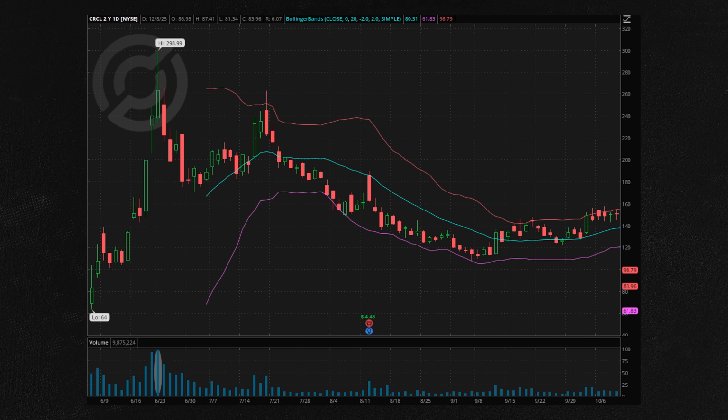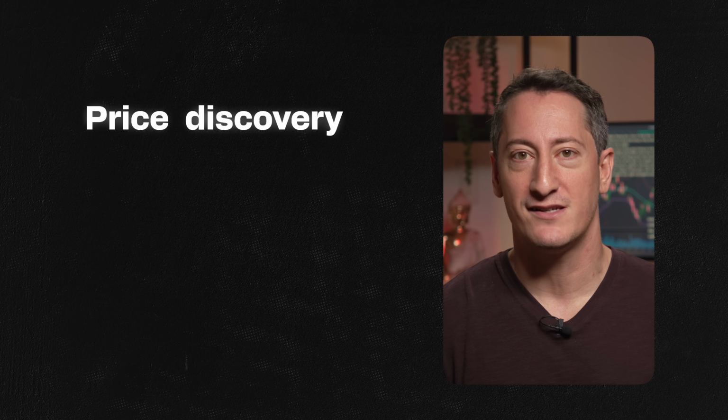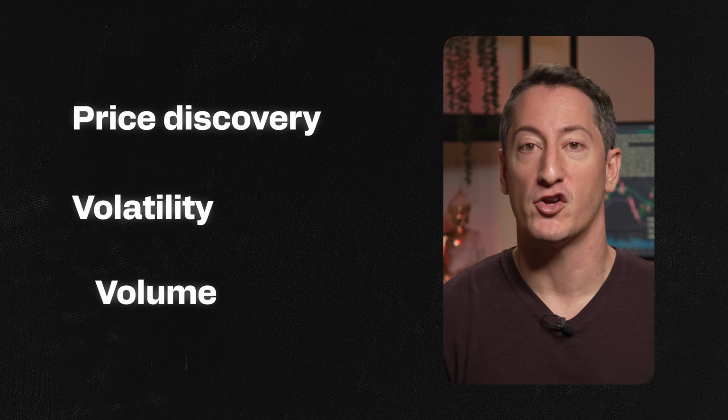This first stock is Circle, and this stock was in play for weeks. The stock priced its IPO at $31 per share, opened over 100% higher, and then went on to squeeze as high as almost $300 per share. There was a ton of price discovery, volatility, and volume on this stock. It traded cleanly and made some massive moves. This ticker was one of the most opportunistic tickers of 2025.